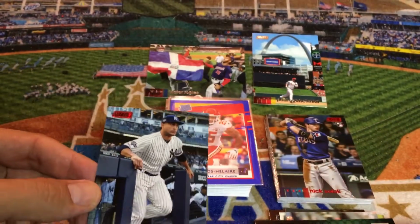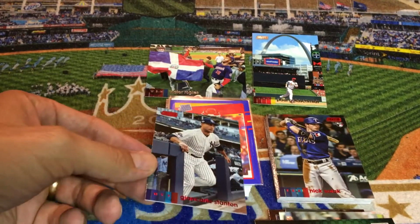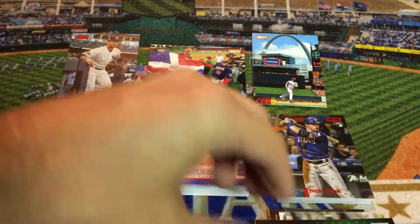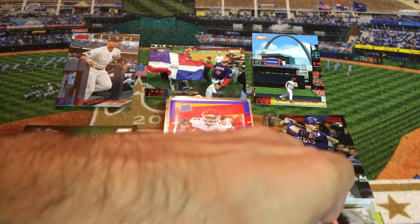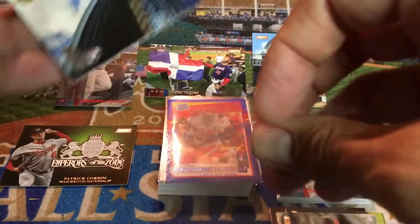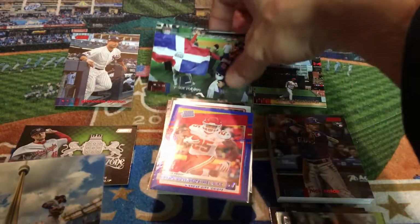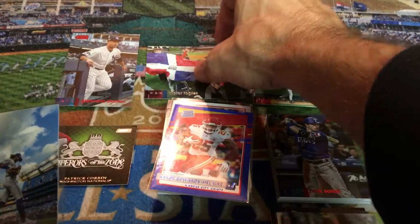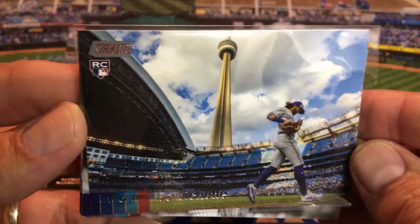So overall, guys, Stadium Club, I'm glad I was finally able to find some. You can never go wrong with this product if you're a fan of the photography aspect of baseball cards. And I didn't hit the big Luis Robert card, but this Bo Bichette one is really cool. And the Victor Robles, even though it's not more than probably a 50-cent card right now, I just love the photography on that one. So Stadium Club Baseball, guys, finally able to find it with some really cool photography. And if you have a chance to see any of this out in the wild, I would recommend picking it up just to look at the pictures. I mean, come on.